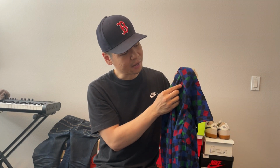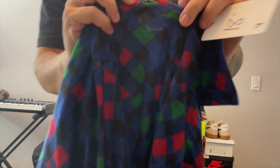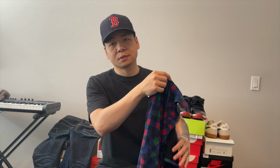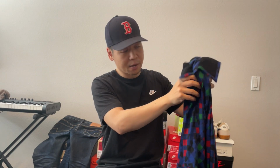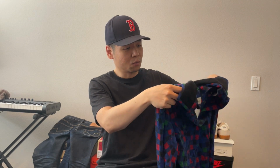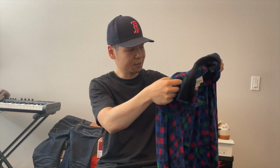One flaw it has is that there is a hole on the back of the neck. You can see there. But with holes in vintage clothing, it doesn't really bother me because it gives it that vintage distressed look and just gives it more character. Yeah, I'm really excited to see what kind of outfits I can throw on with this. So keep an eye out for the outfit ideas at the end of the video for the fit checks.